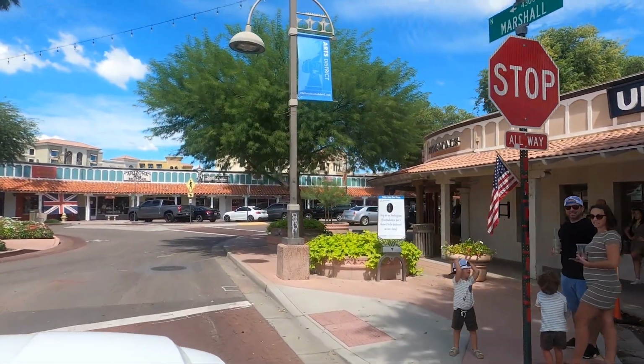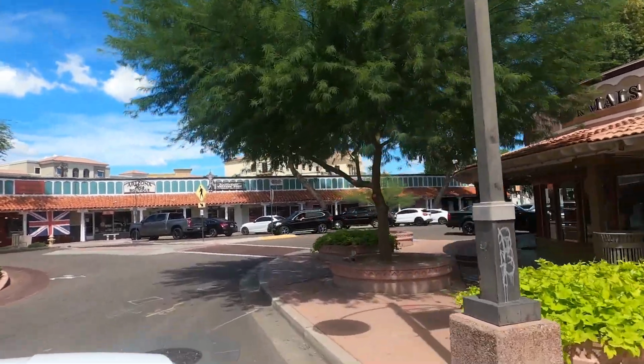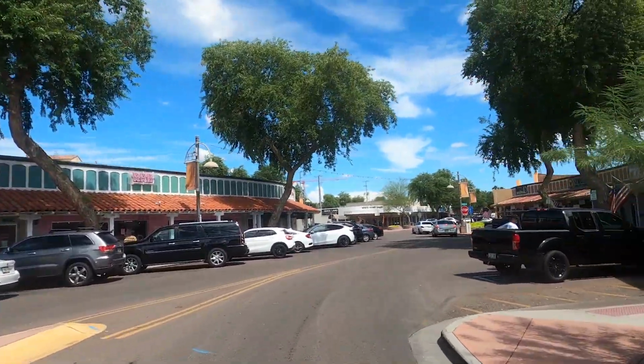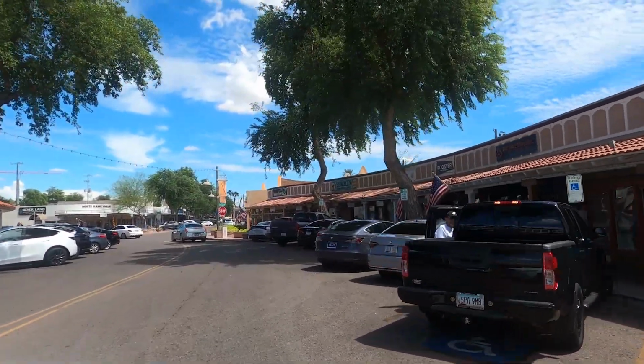Just hang along for the ride here. Yeah, I mean, if you like the urban lifestyle, this would be the spot for you. There's a lot of urban living in this area.